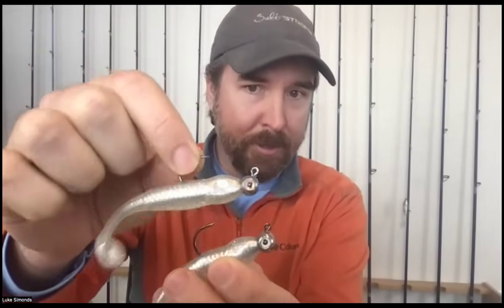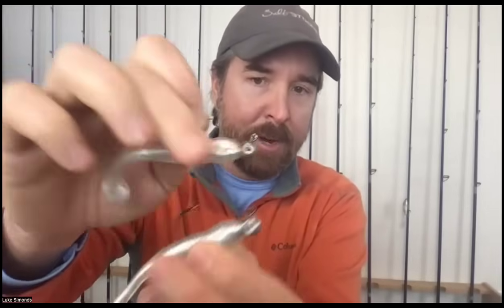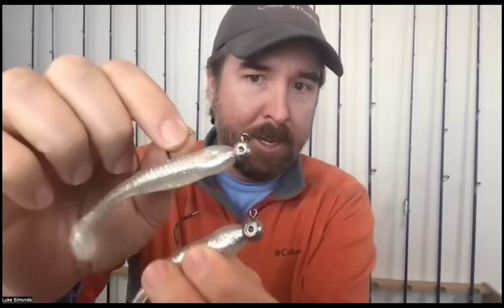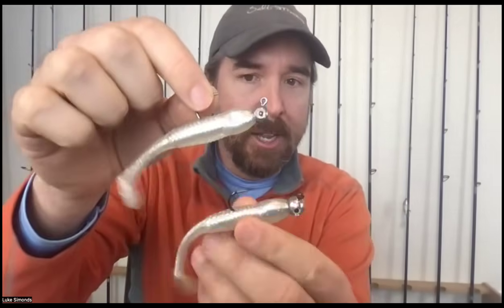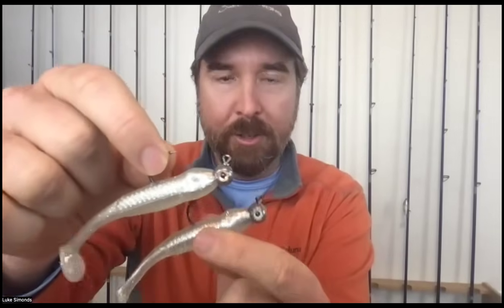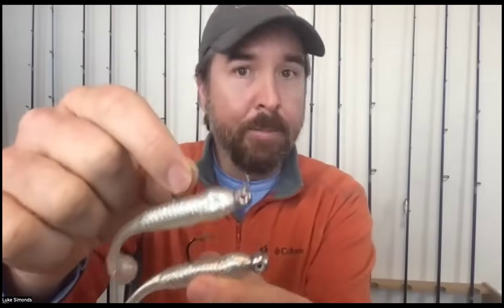They look very similar, and these are some that we actually sell. We purposely made the eyes different, this is a glow eye, this one's a pearl, which made the colors different so you can actually see the difference in your tackle bag. But long story short, these are the same lures rigged on very similar jig heads. One is just a fraction of an ounce heavier, and that alone can be the difference maker.